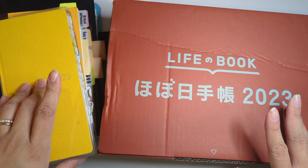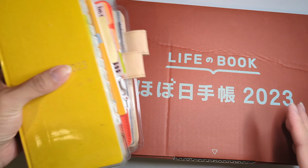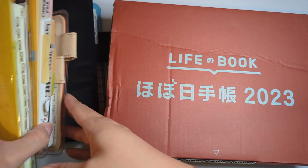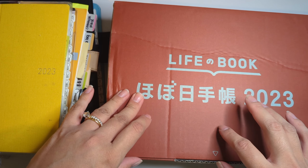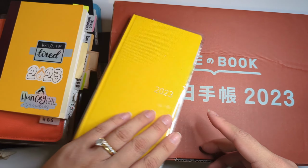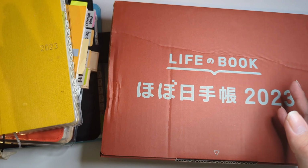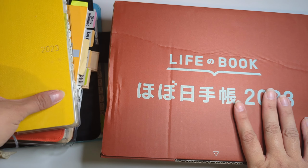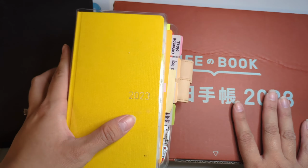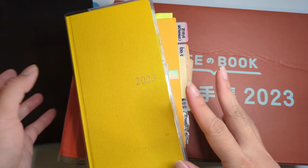Hey guys, just hopping on here to go through all the Hobonichi stuff that I have, because the new release is coming up on the 1st of September and Hobonichi have started showing what their 2024 collection is going to be. So I thought it'd be cool to run through everything that I've used, and try to see what I want to get for next year as well.